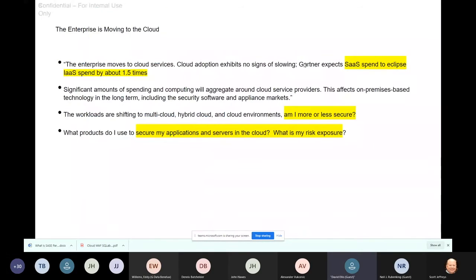And as the enterprises are dealing with these difficulties and watching others, they're coming up with questions that need to be solved for. When we do our testing, we need to help them answer the question, am I more or less secure? And what is my risk exposure when moving to the cloud? So that they can make the business decision that they need to when moving to the cloud.